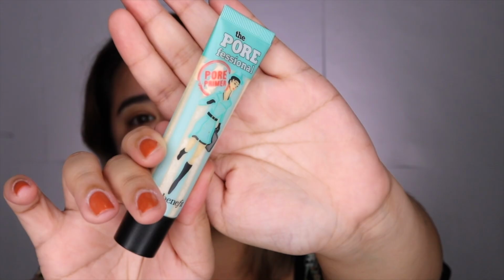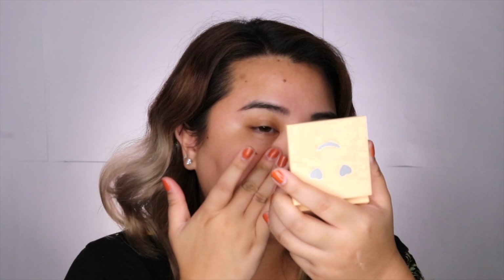For our pore minimizing primer, the ever-trusted Benefit Cosmetics Porefessional. Sobrang classic nito na halos lahat ng kilala ko ay merong Porefessional sa kanilang vanity kits. Sobrang effective niya when it comes to reducing the appearance of pores. So ito, instant blurring effect. Parang na-fill in niya yung mga pores.